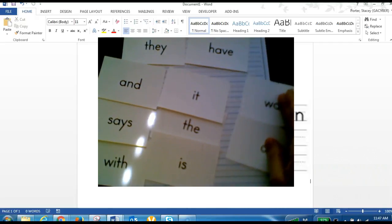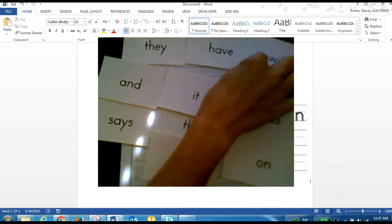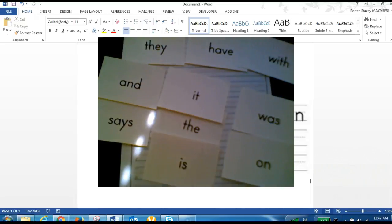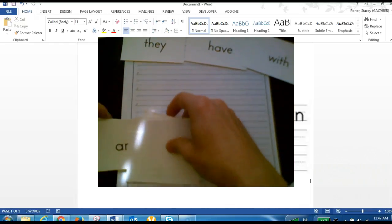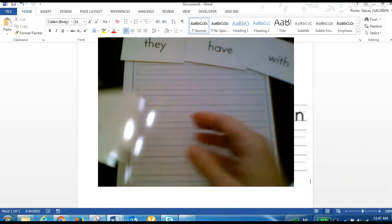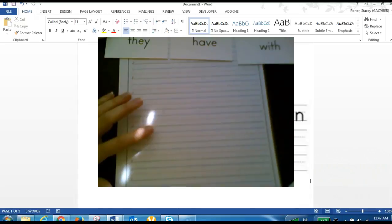They have what? What could I say for a sentence using those two words? They have a cat with them. I don't have them here as a sight word, but I know that word as another sight word that we have, so we'll try that. So let's move these out of the way. They have, and then I came up with a cat with them. So I've used 3 sight words in this sentence, and we're going to see if we can use all of our sight words in our sentences.